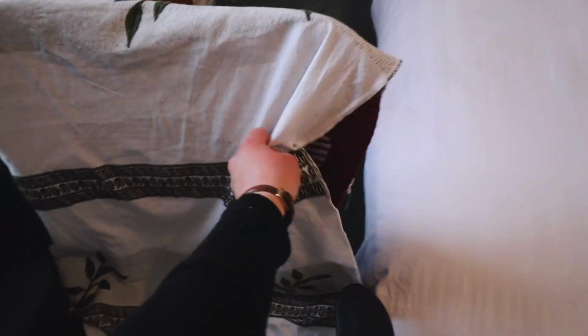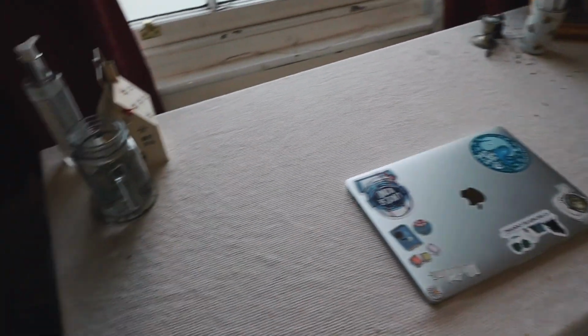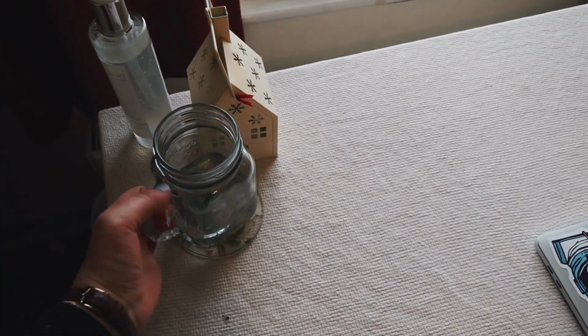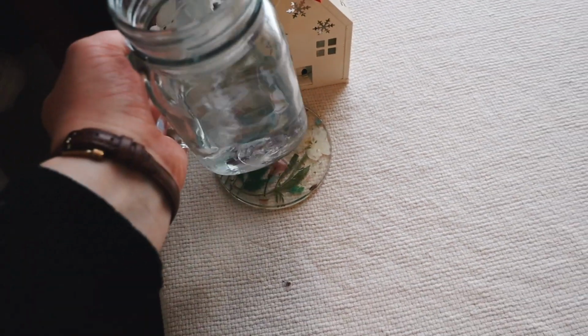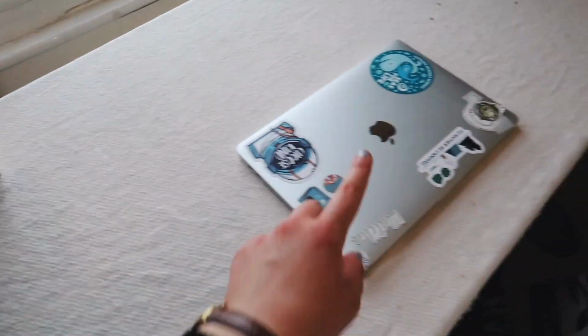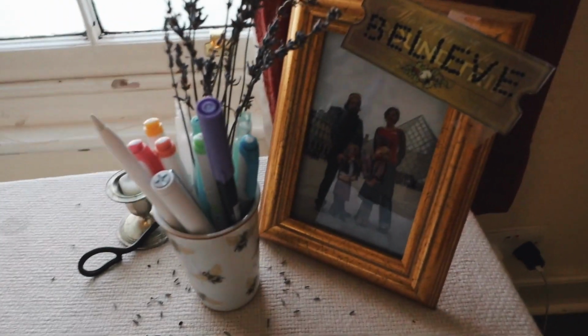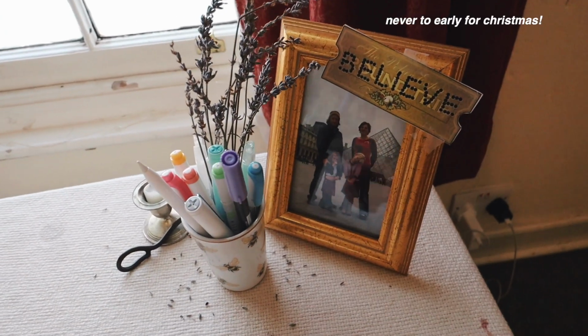Over my chair I've just put this, I think it's meant to be a tablecloth actually. Then this is my desk, and over this side I've always got some water on this lovely coaster. This is from Carations, which is a lovely Etsy shop. I've got my laptop, and then over here I've got a photograph of my family in this gold frame with a little Polar Express ticket.